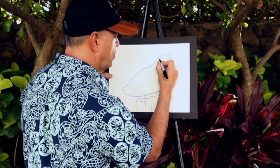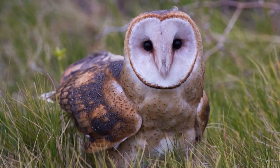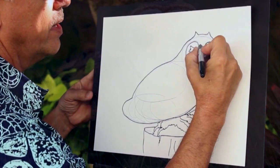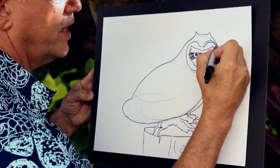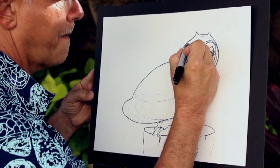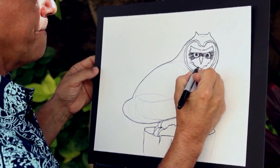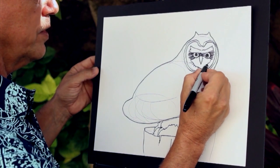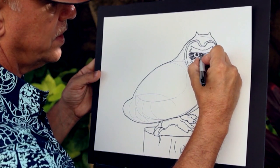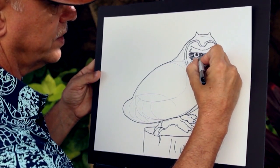It's not quite as heart-shaped as the barn owl. You know, the barn owl is a little bigger, whiter, and has a very distinctive heart-shaped face. But for the Pueo, we can just leave a little white area around this shape. Okay. Maybe start to draw some of the direction of the feathers there. The beak itself can be quite dark unless you want to put a little reflective kind of action there.